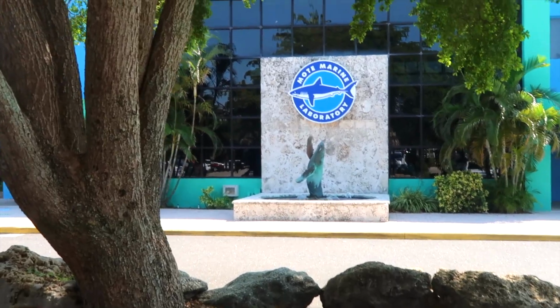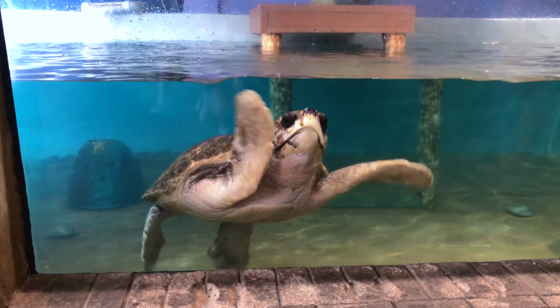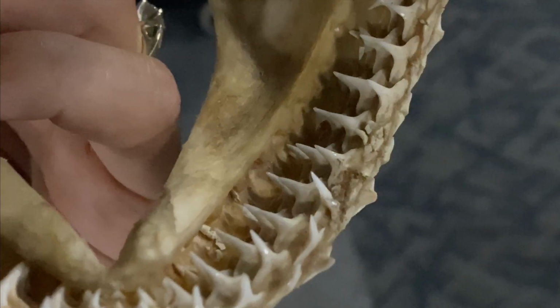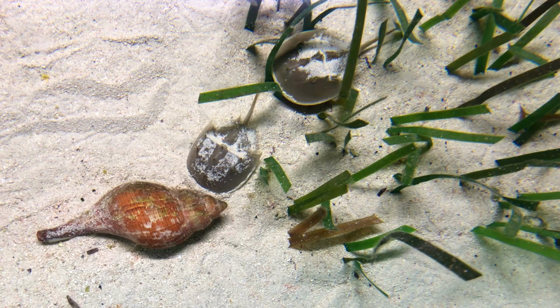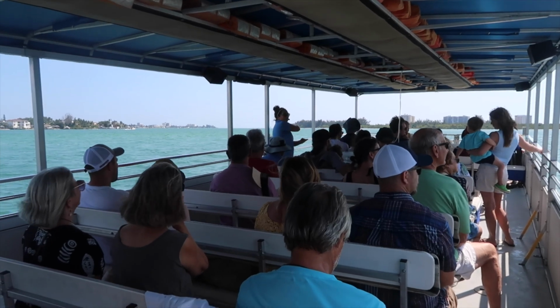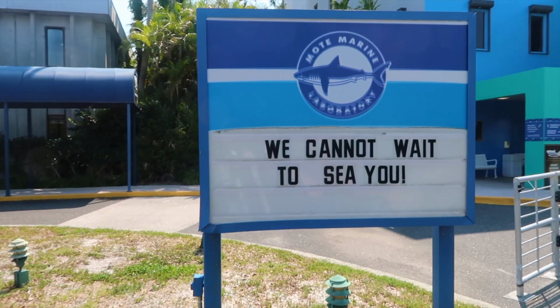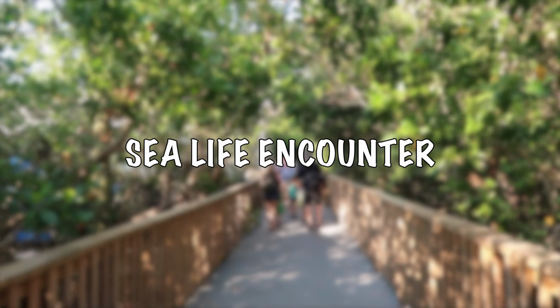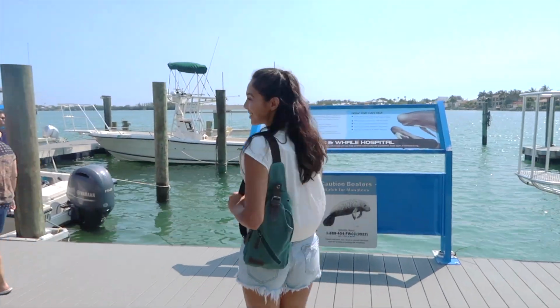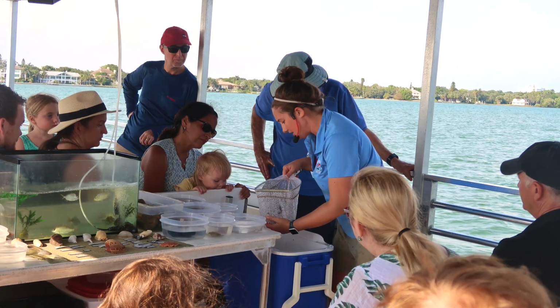The tour leaves from Mote Marine Laboratory, so we came early to explore the aquarium. I brought my dad and sister along for this family-friendly eco-adventure. These tours are known for being hands-on and lots of fun for people of all ages, so I'm super excited to get out on the water and see what we can find. The Sea Life Encounter Cruise is an interactive learning experience with a marine biologist.